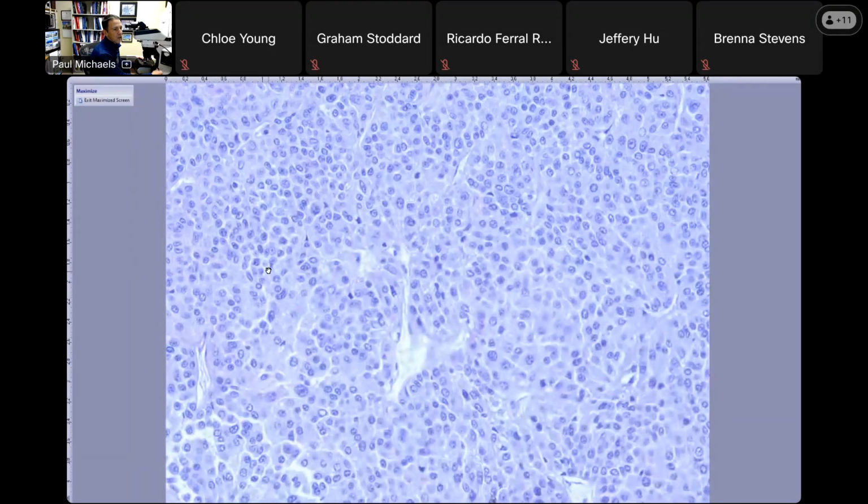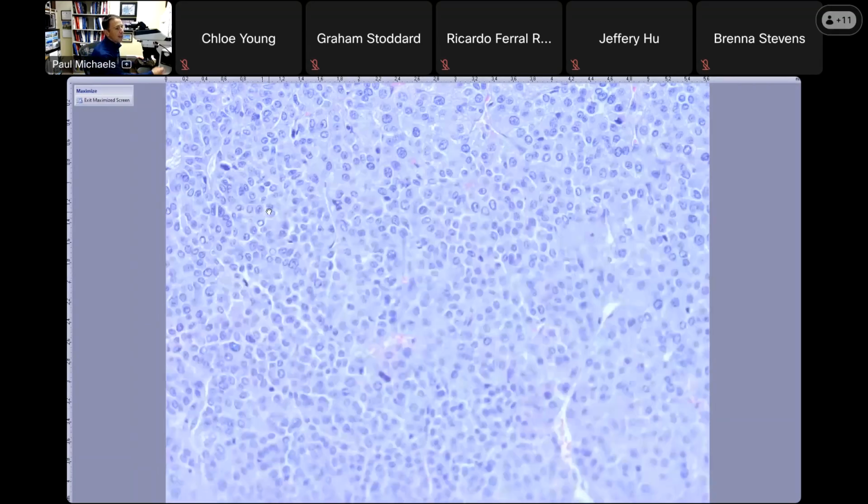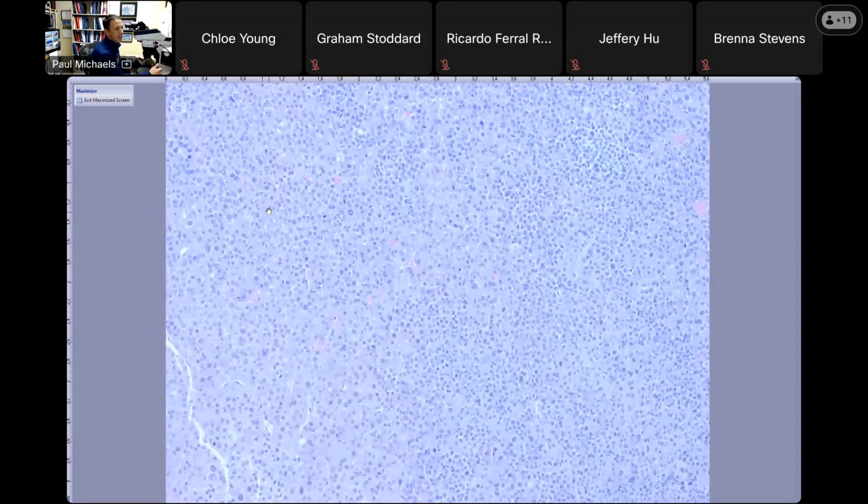This was an adrenal cortical carcinoma. This could also be melanoma would be in the differential, I think, in this. There's intranuclear inclusions. Some have prominent nucleoli, kind of a nested growth pattern. Melanoma is a very common met to the adrenal gland. Again, that should be easy to tell with stains.